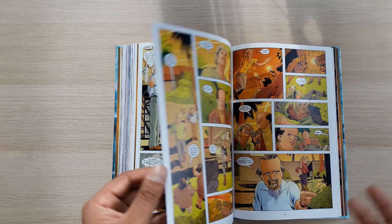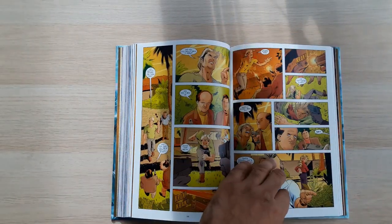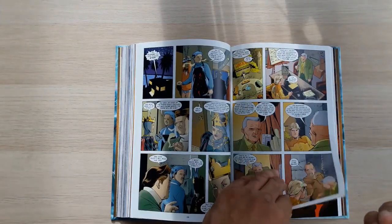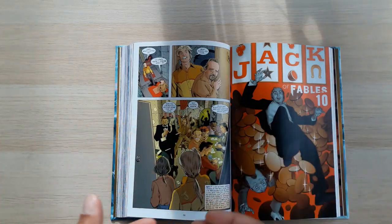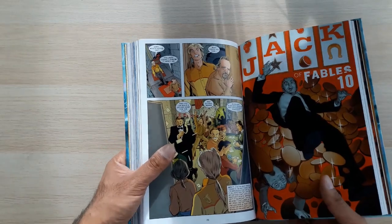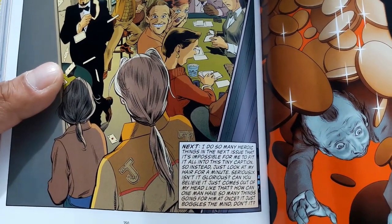One of the issues, the second issue that I have with this, is that the story is very, very metafictional. And by that I mean it is very, very conscious that it is a story, even more so than Fables. Fables is a story about stories, I get that. It's about literary characters come to life. But this, so for example, if you look at this little blurb here, every issue ends with this.